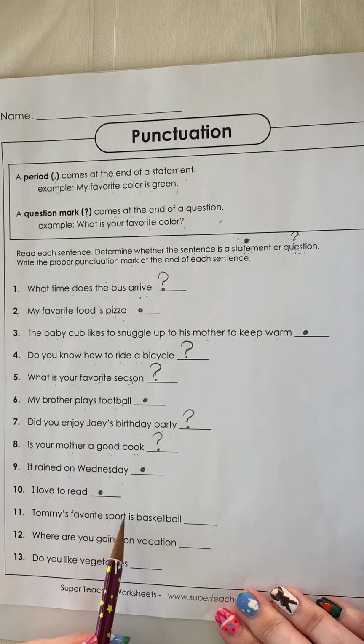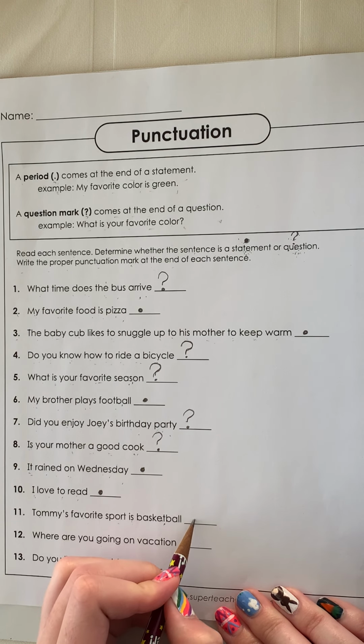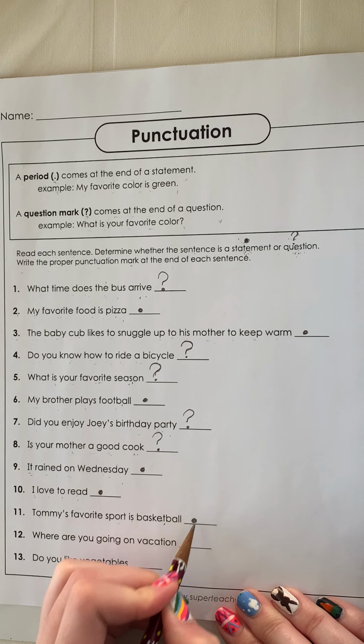Tommy's favorite sport is basketball. This is a statement. It gets a period at the end.